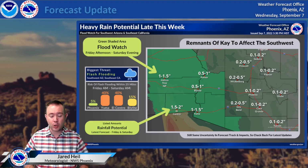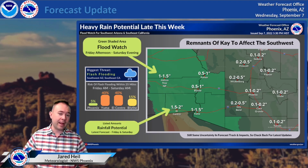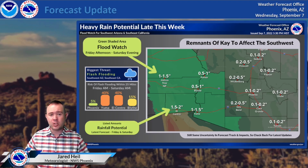And it's in those darker green shaded areas on the map where a flood watch has been issued from Friday afternoon through Saturday evening. That is the biggest threat. We could see some storms with this system, but the main concern is going to be repeated rounds of rain over the same areas causing flash flooding.